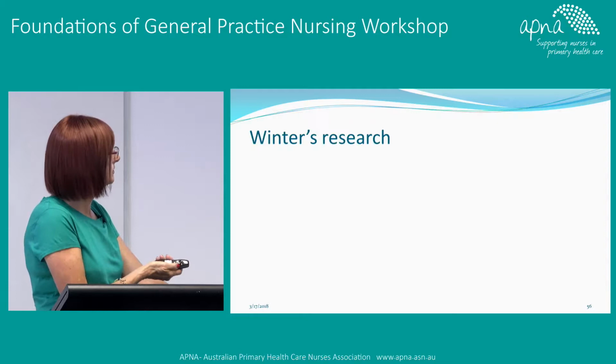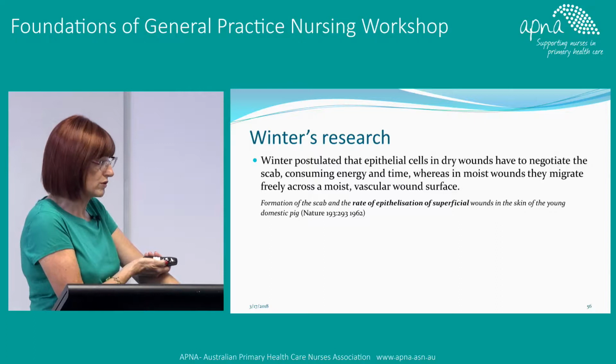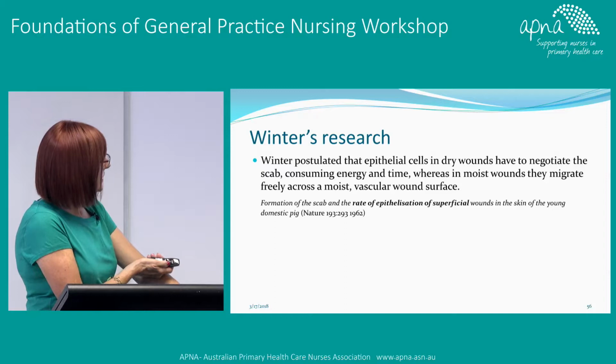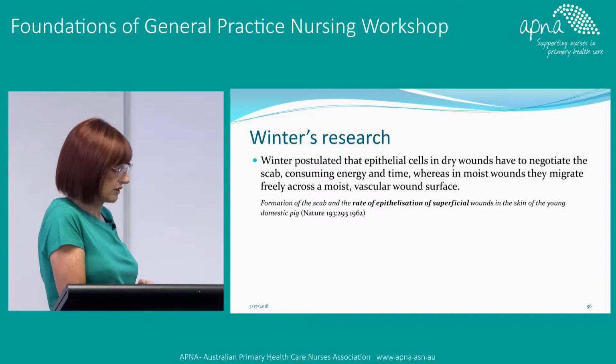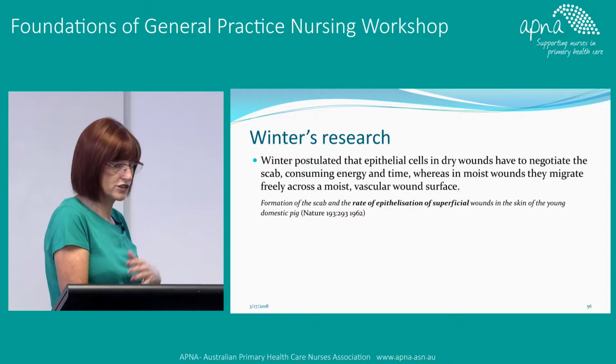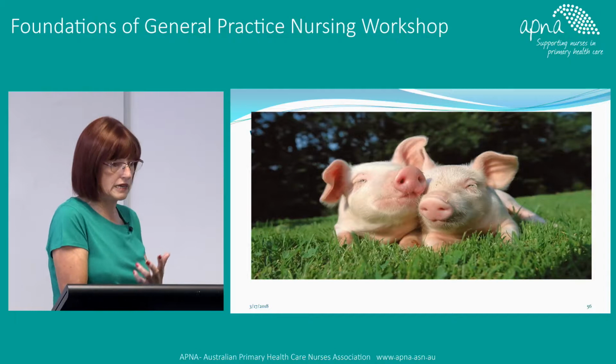Now, what changed the world was the study on wound healing produced in 1962 by George Winter, published in Nature, and he proved that epithelial cells in dry wounds have to negotiate the scab, consuming energy and time, whereas in moist wounds, they migrate freely across the moist vascular wound surface. So around 1962, we stopped painting wounds with dyes like gentian violet and mercurochrome and all of those things that were used, and they introduced moist wound healing. The thing was, he did it all on two pigs, all right?